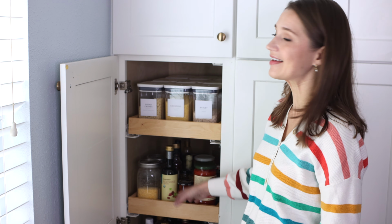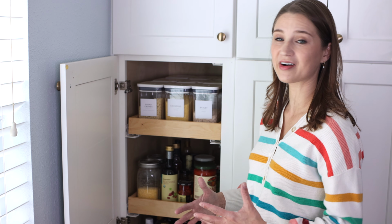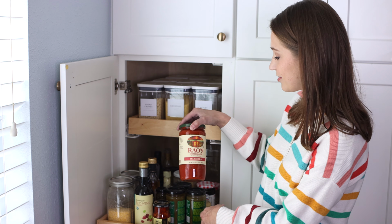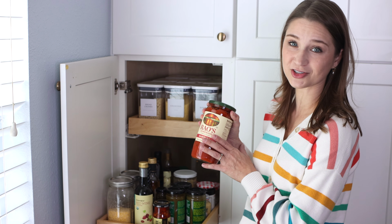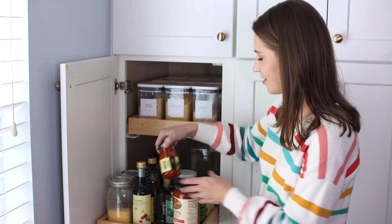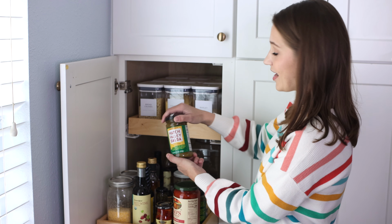This drawer right here and the one on the very bottom is just extra supplies or things that I don't use very often. I'll have them right there. So I have extra tomato sauce. By the way, this is my favorite tomato sauce for a store-bought version. And then I have sun-dried tomatoes and hot chili salsa.